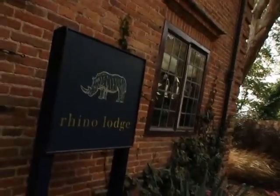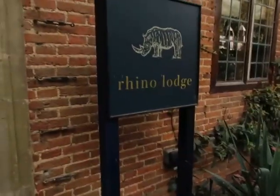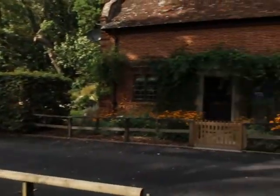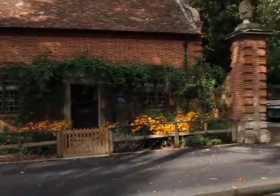The Rhino Lodge at Port Lympne. It's a bit windy, so probably a bit noisy, and my hair's going everywhere. But I'll give you a little show around the lodge. So, in Rhino Lodge, straight opposite is Wolf Lodge, and just doing a little tour.